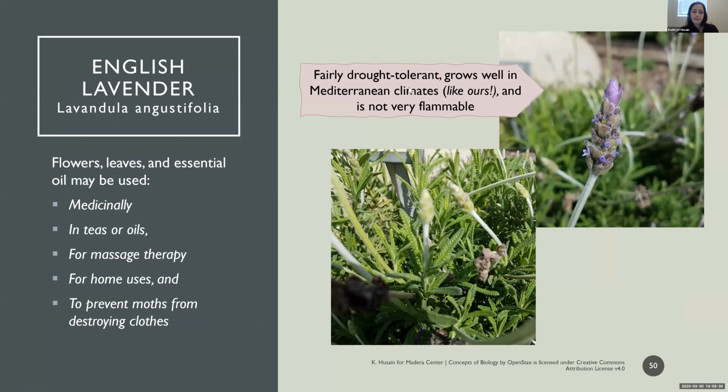This one is English lavender. This is used in so many different applications. It grows well in Mediterranean climates. It's not flammable, so you can plant it close to buildings. It's really drought tolerant. And a lot of people like lavender for its aromatherapy applications. It's very soothing. It can be used medicinally in oils and teas.